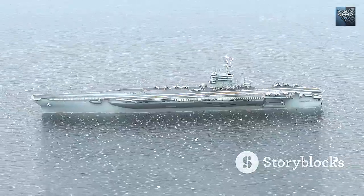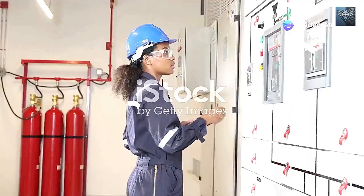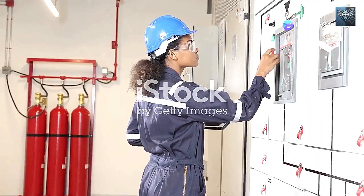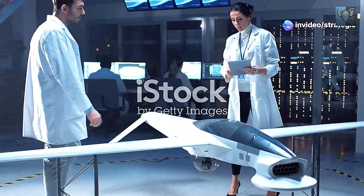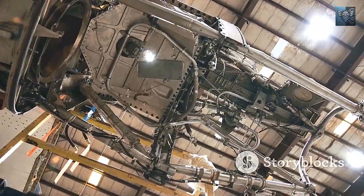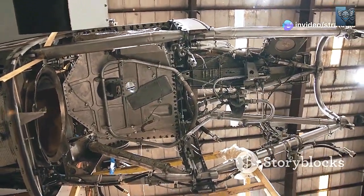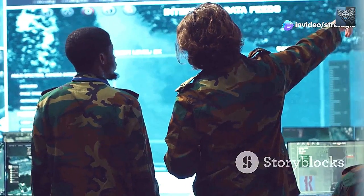Section 5. Challenges on the flight deck. EMALS implementation and criticism. The development and implementation of EMALS has not been without its challenges. As with any new technology, there have been hurdles to overcome. The system's complexity and sophistication have led to delays and cost overruns. This has drawn criticism from some quarters.